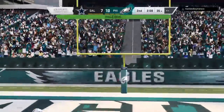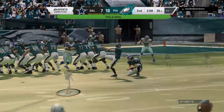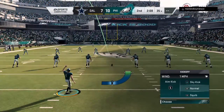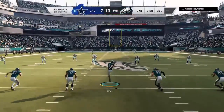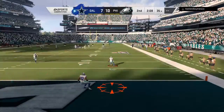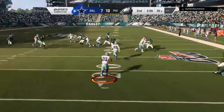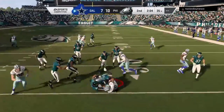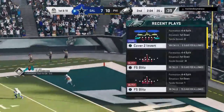The kick by Elliott is good. And they take the lead here now at 10-7. That drive took him inside the 10. Good job defensively to hold him to 3. Give a little tip of the cap to the stop troops there because they didn't give up a touchdown in that situation, right? Made them kick the field goal. And yeah, points went against them, but that feels a whole lot better running off the field.